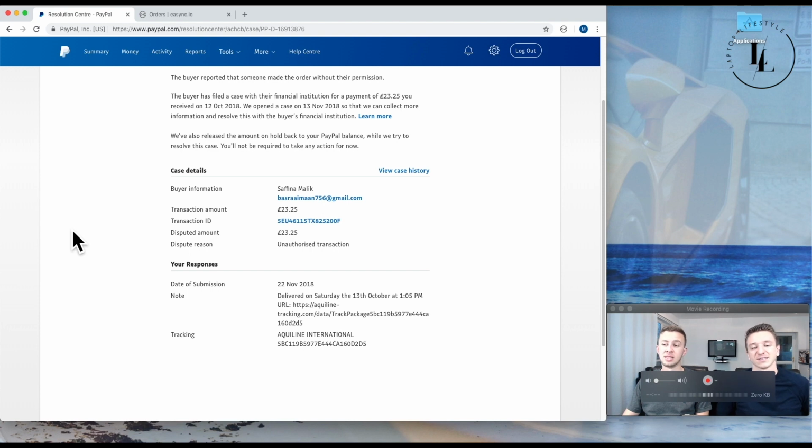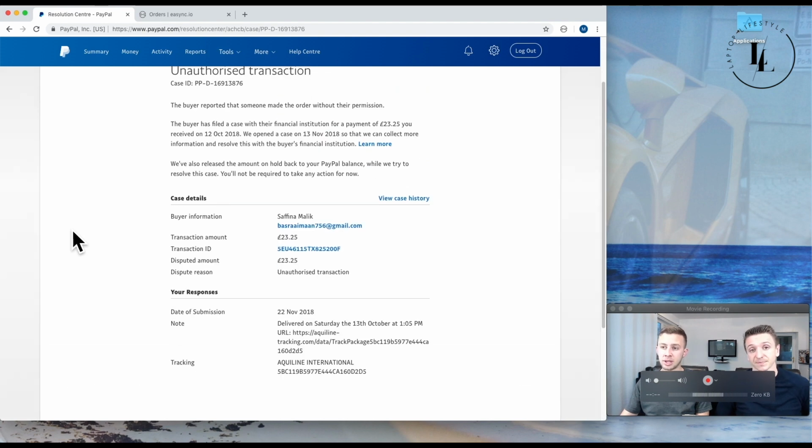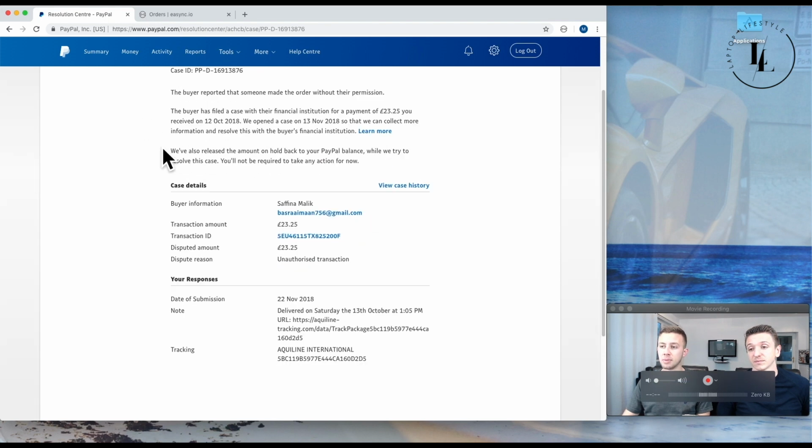Also, the fact that this is the only case we've had to show you shows that these are pretty rare. Yeah, that's true, considering how many transactions we have. So what we'll do is come into the transaction. This one's an unauthorized transaction, as you can see. Buyers reported it, and so on. You'll have a section where you can upload your information and your response.